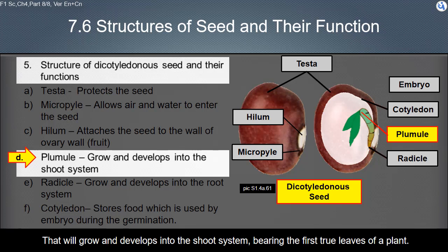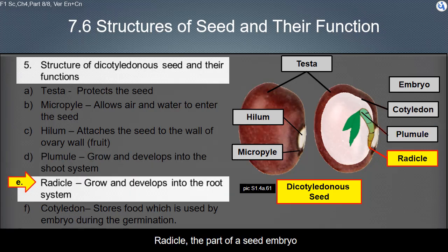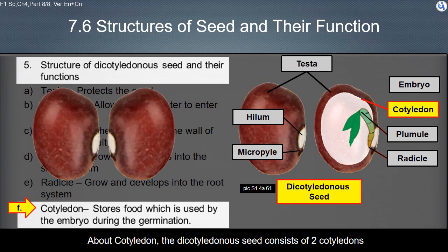Plumule, the part of a seed embryo that will grow and develop into the shoot system, bearing the first true leaves of a plant. Radicle, the part of a seed embryo that will grow and develop into the root system of the plant.